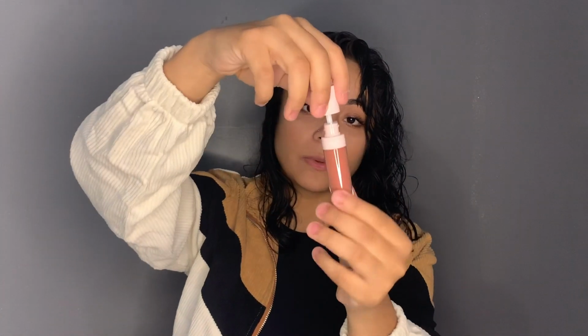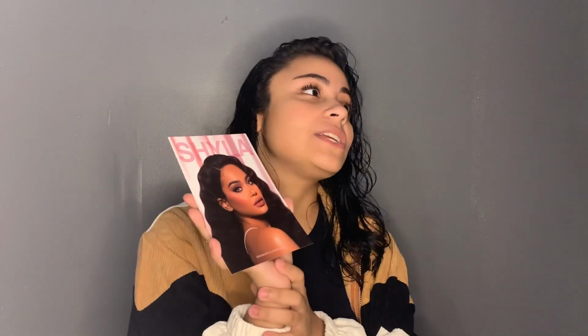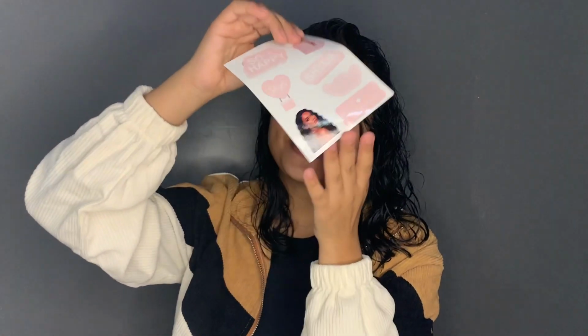Here we have the lipstick. And it's in the shade Shyla. Then we also have this color. It's similar. This is how it looks when you open it. So you see right here, she looks so pretty. I love their channel. I just love her so much. It's just one Stay Glossy lip gloss, one lip liner, and one Velvet Mousse lipstick. And you also get Shyla stickers. So super excited to try it out right now.